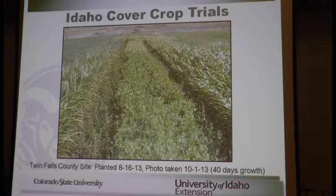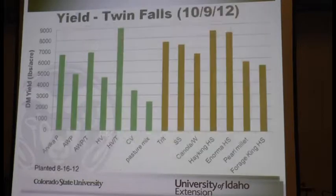So let's go through some of the Idaho data that they shared with me, some of the cover crop trials. This is a photo of their site. Most of their sites were in that south central Idaho country, so I think it has pretty good relation to our environmental conditions here in Colorado. This photo has some peas in the foreground, some of the sorghums that they looked at, about 45 days of growth. And they tended to plant most of their cover crops in about that mid-August time period, which is probably a little bit later than we should be planting in Colorado, especially when we look at it from a forage production standpoint. Okay, next slide.